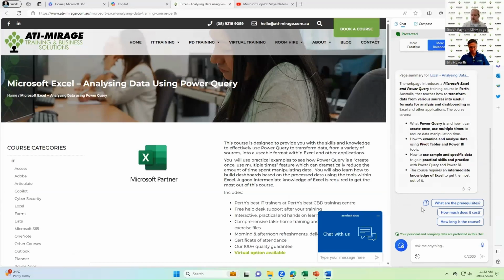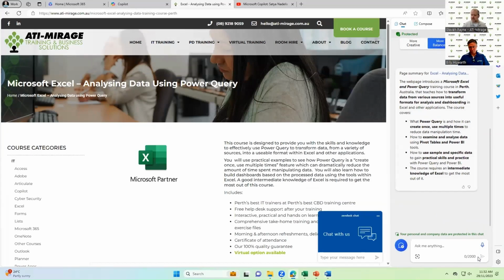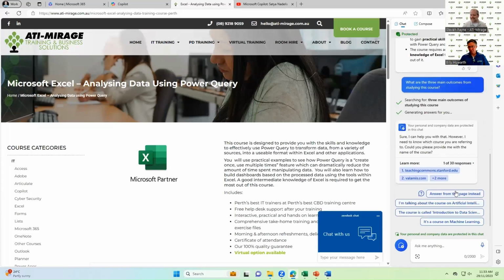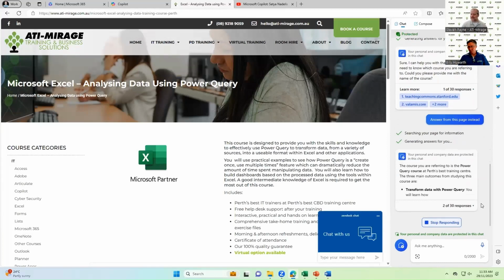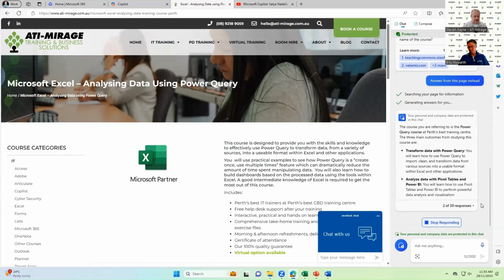It's quite a simple web page with a lot of information, but I might just say, what are the 3 main outcomes from studying this course? So you basically have chats where you can interact with the websites that you're looking at. It doesn't know which course. So I need to say, answer from this page instead. Sometimes it gets confused because you can use this to talk about the page you're on or another page. So sometimes you'll get, there we go. It's picked up the right course now. Fantastic. So it's going to give me the 3 main outcomes from studying this course.